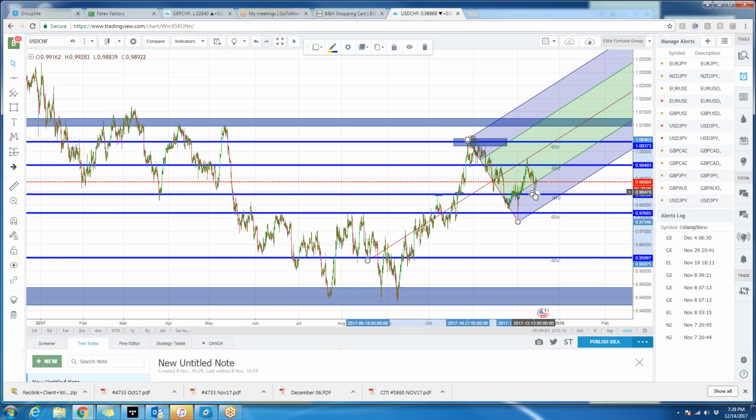Is that a requirement to use the pitchfork? Like there has to be a test on that median line, that middle line? Well, there's a lot to a pitchfork, honestly. But you want it to test on either this median or one of the edges.